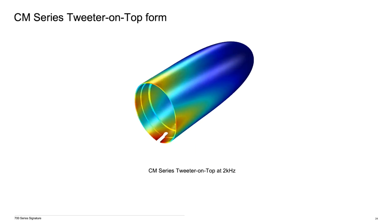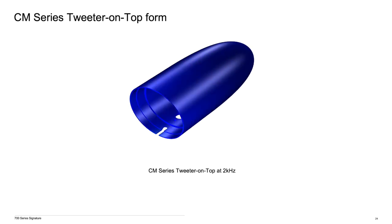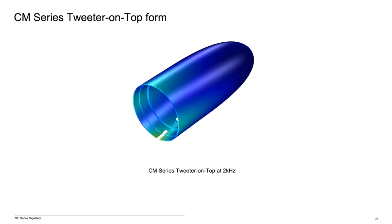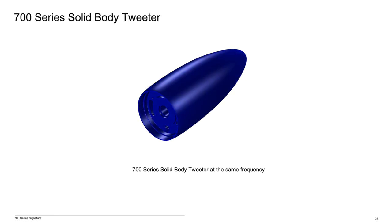What we also have is the tweeter on top form. So this is a standard tweeter on top form. Again, this is a simulation. The simulation is showing the behavior of the tweeter on top as it's starting to move upwards in frequency and how it's starting to, again, bend and flex in unwanted ways. We no longer use this now. We have replaced this technology in the 700 series with a similar form but improved mechanical behaviour.